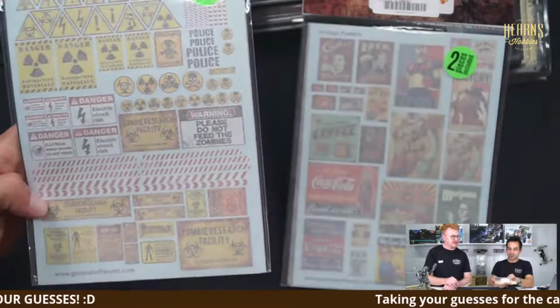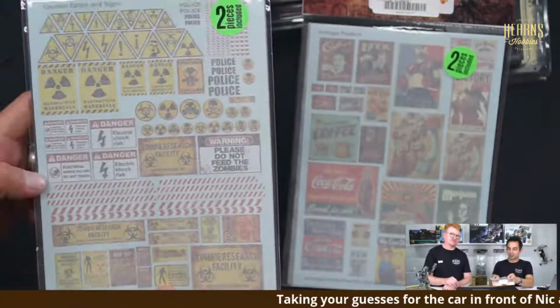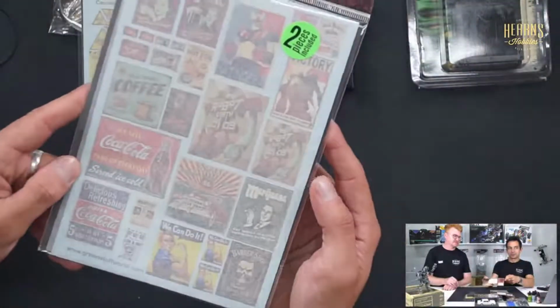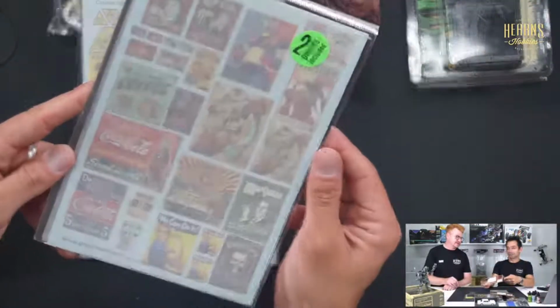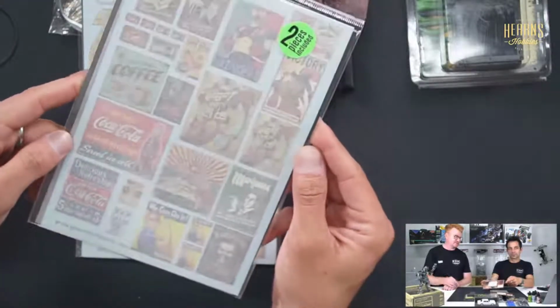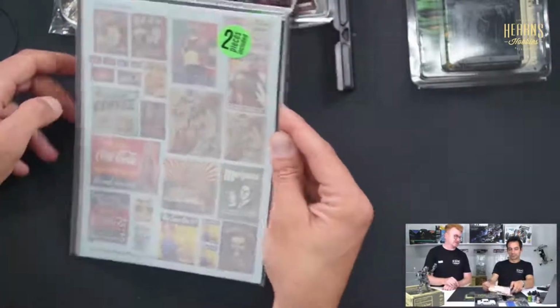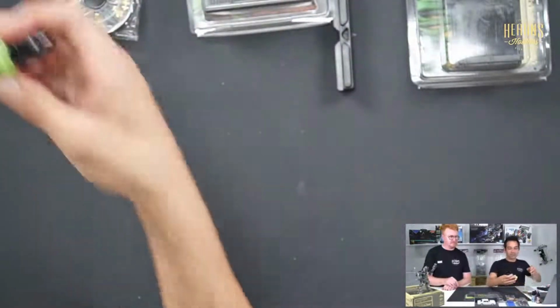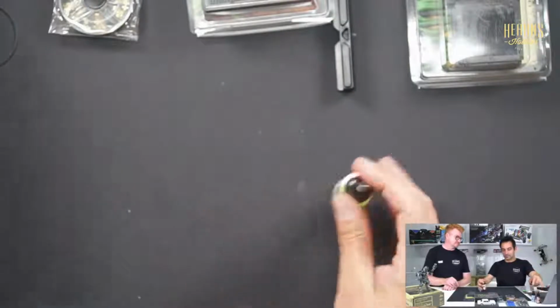Danger. Generic safeties. Zombies. Don't feed the zombies. That's never a good thing. And some more retro classic ones, I guess, here. You can do some posters to adorn the walls of a diorama or building ruins or something like that. Definitely. So I recommend those.